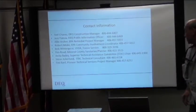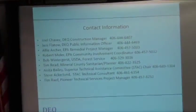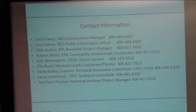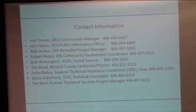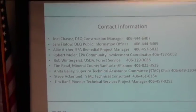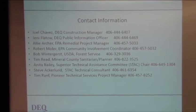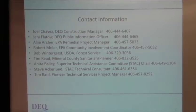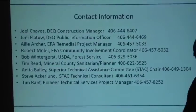So there's just some contact information. There's me. There's our public information officer at DEQ. Allie, her public information officer. Bob, Tim Reed with Mineral County. Tim's right here. Nita with the TAG group. I don't think she's here tonight. I think she was going to be in something else. Steve Ackerland is their consultant. I talked with him today, but he won't be here. And Tim Ramp with Pioneer Technical Services. He's the engineer of record, so they're the engineering firm that put this together, but they're not here either.